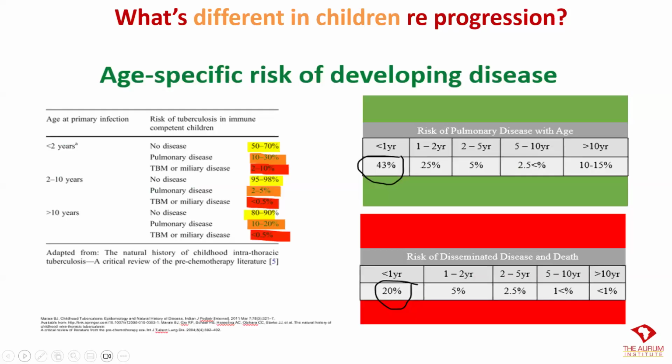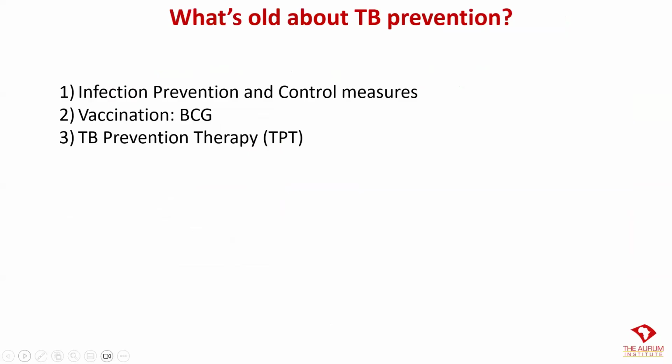And for the chance of disseminated disease or TB meningitis or death, you can see under 1 year old is the highest risk group compared to any other age group by a very, very big margin. So this difficult group that you were hoping you could get away with, you were hoping everything would be okay, they're hard to examine, they're hard to test, those are the kids who really, really need you the most.